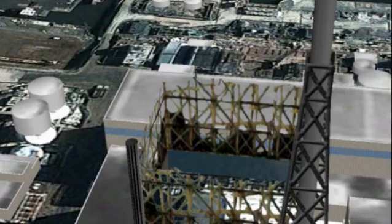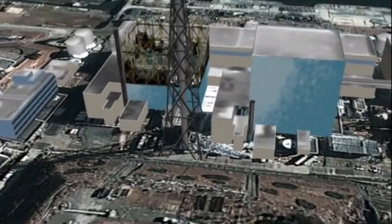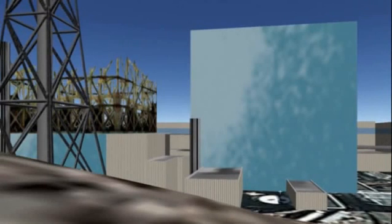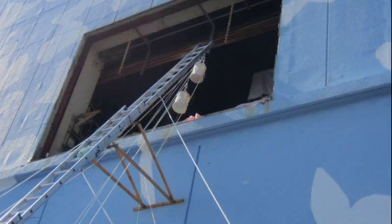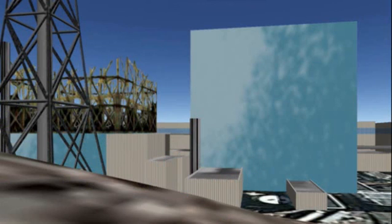Let's move over to Unit 2. Unit 2 looks like it's in the best condition, but it actually had probably the most severe containment explosion. Units 1 and 3 and 4 also exploded, but the explosions appear to be outside the containment. The explosion occurred inside the containment, and at the bottom of the reactor, below the grade of the reactor, there's likely a crack in the containment as a result.